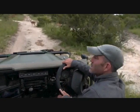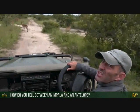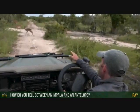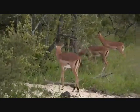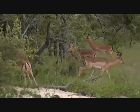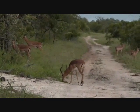Ray, you say, how do you tell the difference between an impala and an antelope? Well, an impala is an antelope. An antelope is a family of different animals, and in this case it includes the impala, the wildebeest, the waterbuck, the steenbok, the duiker, the nyala, and the kudu, and the sable, and the bushbuck. Those are all the antelope that we get here. Those are the 9 species.